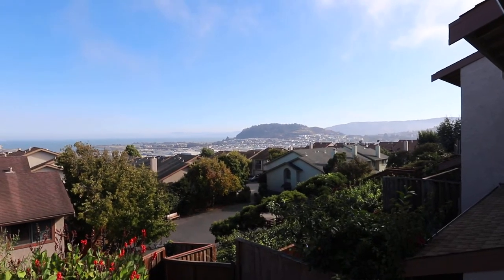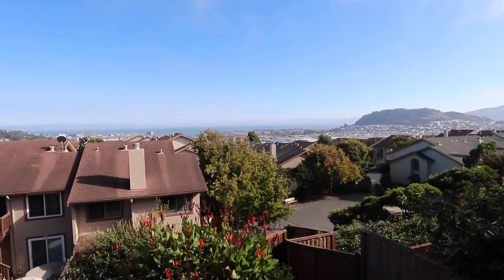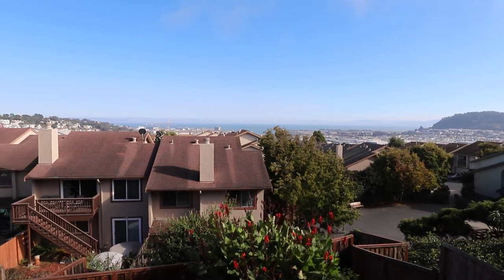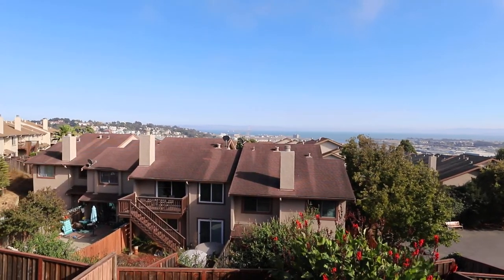This is Tony. Today we're in Silverview Terrace, touring a 3-bedroom, 2.5-bath home with 2-car garage parking. This is the view from the upper deck, view of the bay, and of course San Mateo Bridge in the distance, and some of the East Bay Hills.